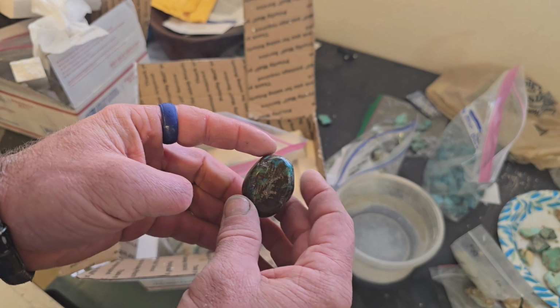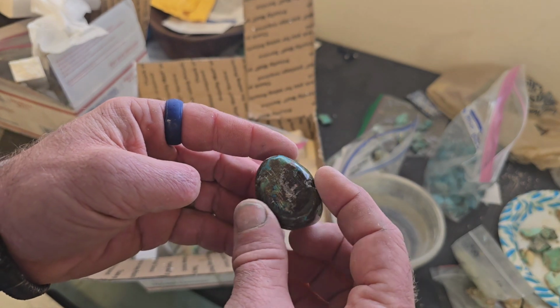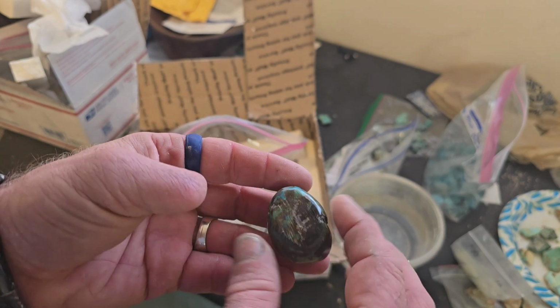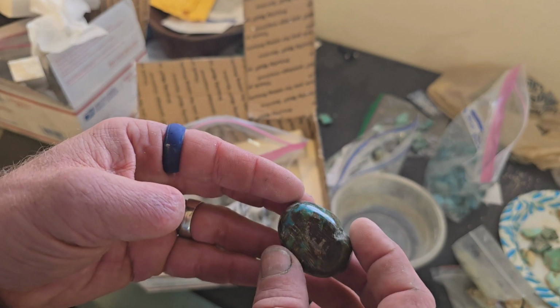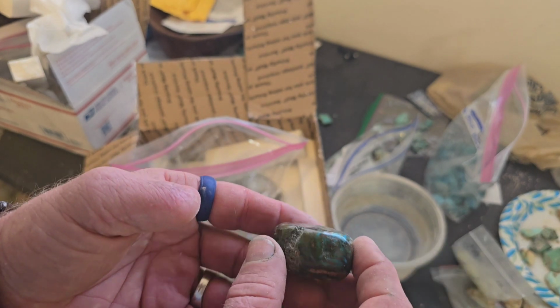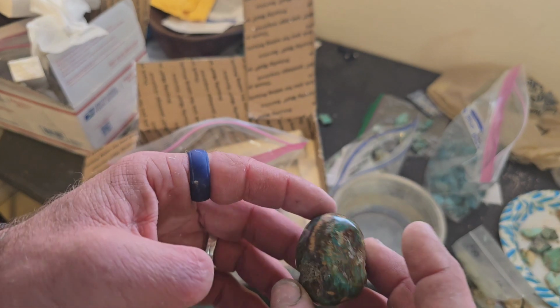So this is one that he sent me pictures of. And I told him, I don't like turquoise that's just a mess. I like turquoise that has matrix, like a spider's web type matrix. I don't like a little bit of turquoise in my matrix. I like a little bit of matrix in my turquoise. This looks to me like a little bit of turquoise in some matrix.